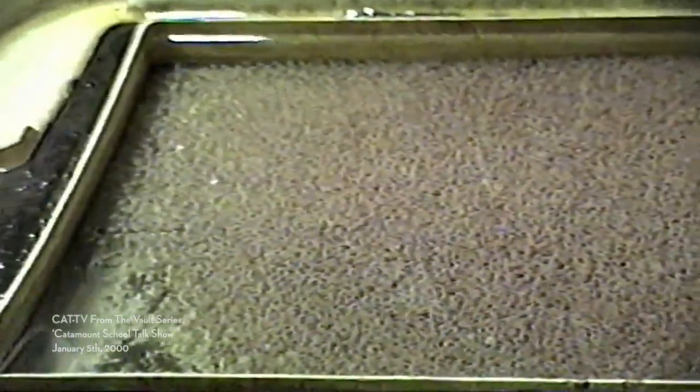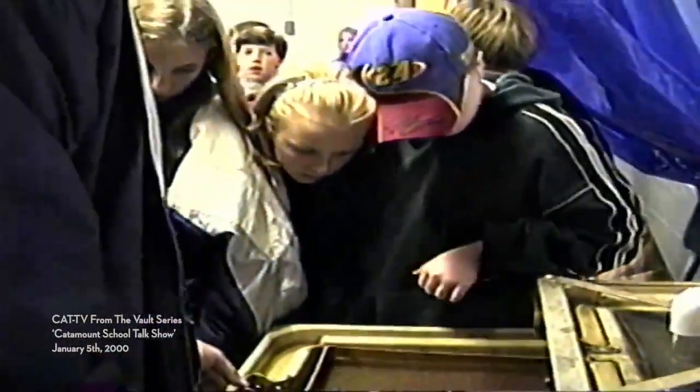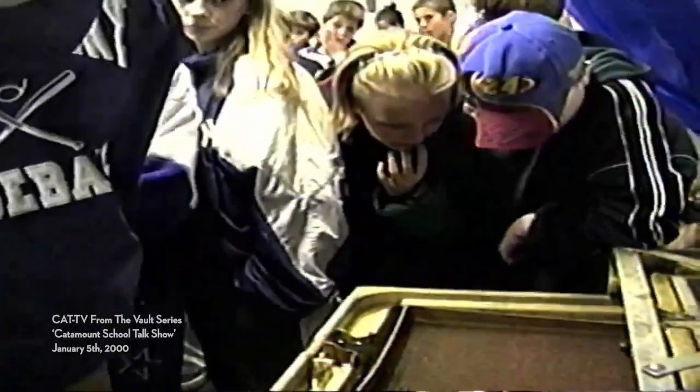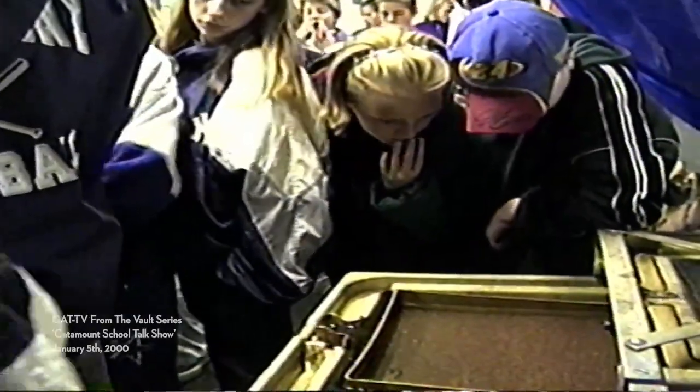We actually have a couple of different water sources. This water here actually comes from a limestone spring. It has a pH of about 7.5, and it's very hard. That means there's a lot of calcium and magnesium in the water. Now we have a well water source that's very soft. It has very little calcium and magnesium in it, and its pH is about 5.5.